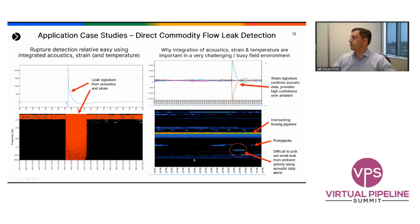This is an example where it's not that easy. These are an example down here on the lower right of frequency of a very busy field in West Texas, where we have pump jack activities and a lot of vehicle traffic. We have an intersecting pipeline that is flowing. And if you were just focusing on acoustic monitoring, you might miss this very small pinhole simulated leak that was generated by the pipeline operator. However, at the exact same time, you can see we have strain on the pipe from two channels correlated with that exact location, which allowed us to ensure that we're providing very accurate leak alarms without generating false positives.